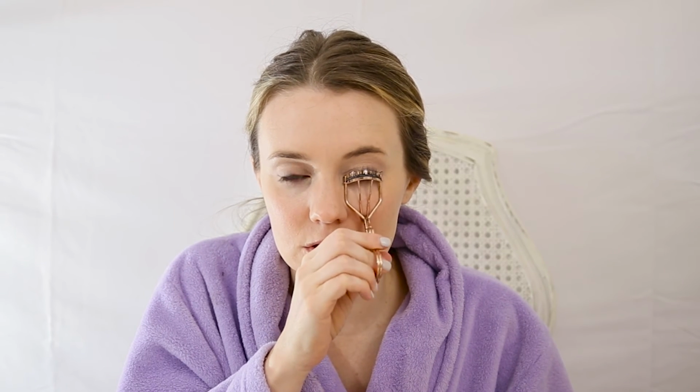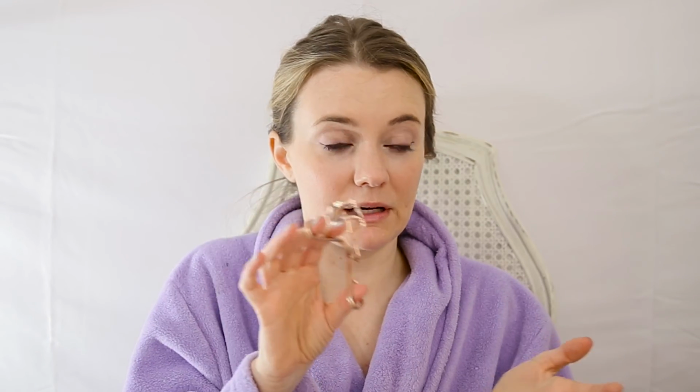Then lastly, I put on my mascara. Sometimes I curl my eyelashes, sometimes I don't, but I do like this eyelash curler. I'm not sure of the brand. It's Tweezerman, so I think I got this at like Walgreens or something. So I've been using that, and then I take any old mascara that I can find available.